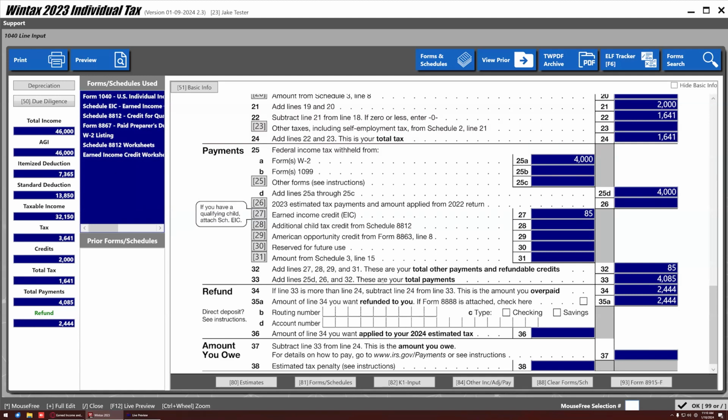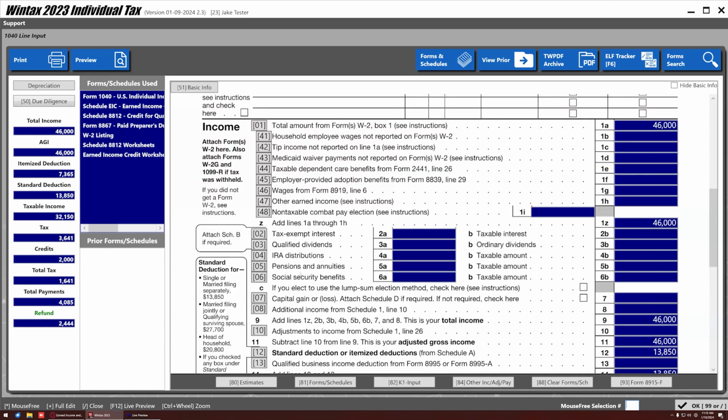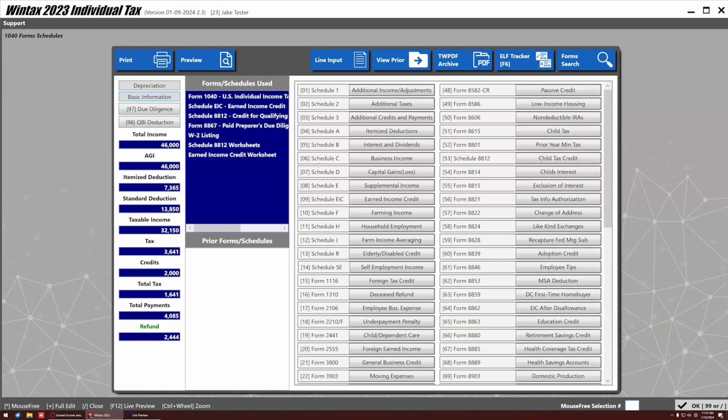Okay. So that is basically the line input. Again, it's the same for form input, but the form input is just forms. You don't see a representation of the 1040. Once you're done, everything's been added on to your forms used, which is listed here. You're good to go to the next spot, which is going to be the summary. So again, line input.